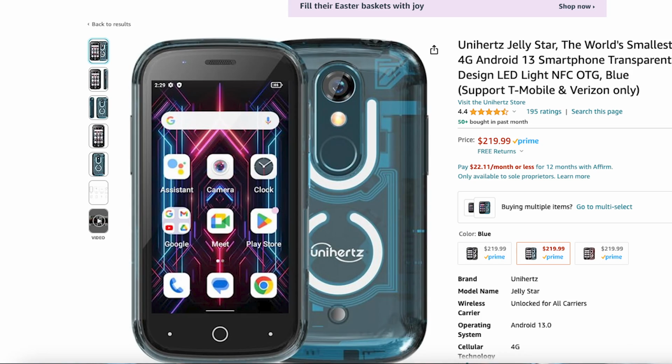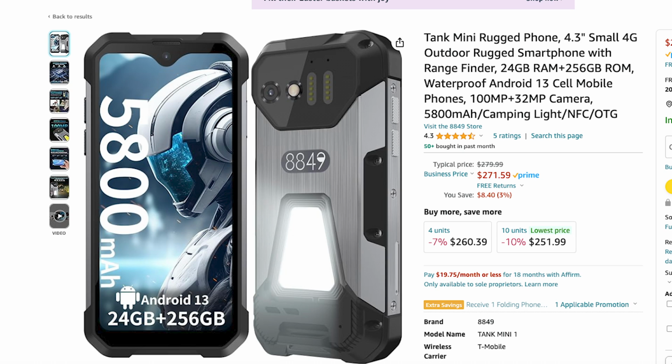Okay, so let's talk about the price. The Jelly Star comes in at $220 for 256 gigs of storage and 8 gigs of RAM. And the Tank Mini comes in at $271 for 256 gigs of storage, 12 gigs of RAM. Now, the prices on both of these devices won't break the bank. And you have SD card support and dual SIM support on both devices. Unfortunately, both of them are 4G devices, but for the price point, it won't break the bank.